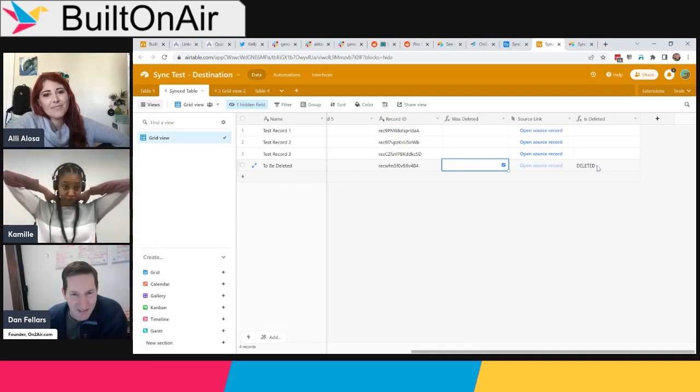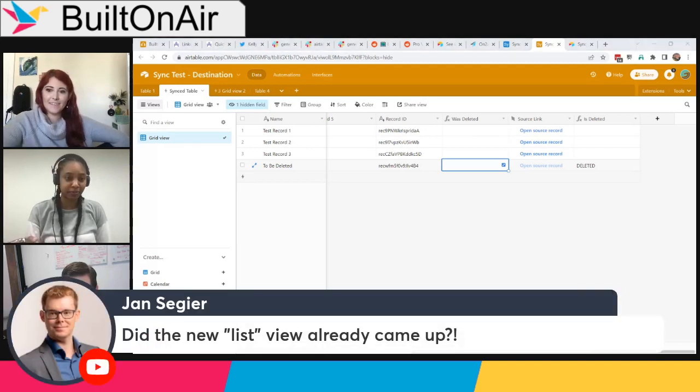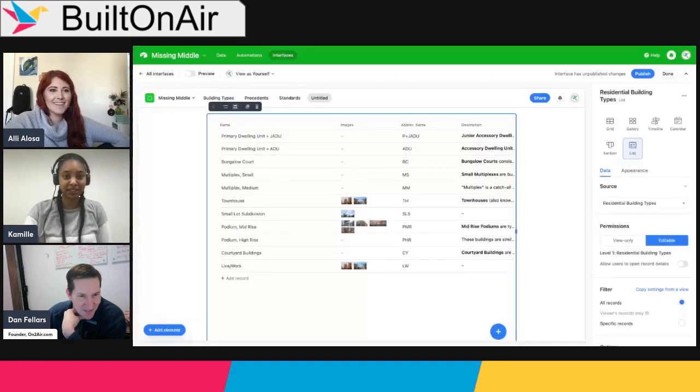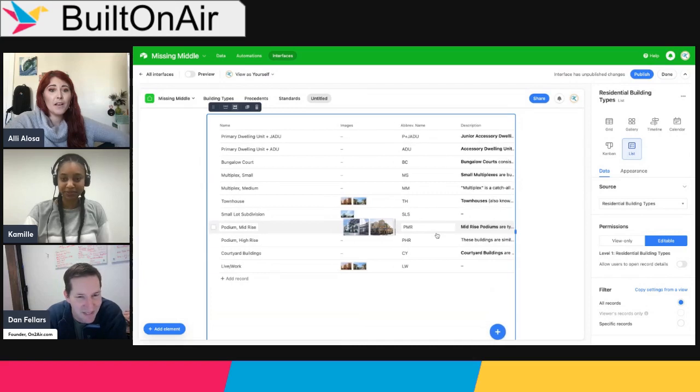We have news from the front. If you recall 20 minutes ago when we were like, gee, I wish that mysterious new element type was available in interfaces, it gets released eventually. It's released now. First brought to my attention by Ben Bailey on the BuiltOnAir Slack community, and then by Jan in our live chat here. So I have made an interface with it, and I'm sharing my screen. This is what it looks like. It looks exactly how I thought it would. So it's real. I love it.